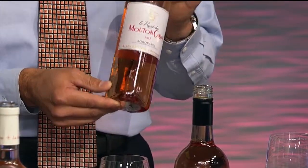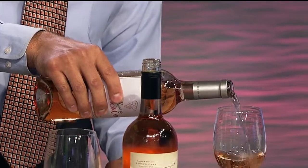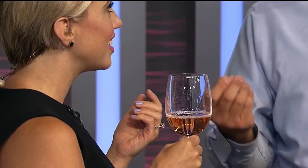The first one comes to us from Mouton Cadet. Now, Mouton Cadet is a French vintner that's located in Bordeaux. And this particular wine is a blend of Merlot, Cabernet Franc, and Cabernet Sauvignon. So I'm going to put a little in the glass for you. What I'm going to ask you to do, Heather, is give this a little swirl. When you swirl a wine, you kind of liberate some of the compounds that give us the aromatic flavors in the wine. Give that a little sniff. Isn't that beautiful? It is, and it smells sweet. It smells sweet because you're catching aromas of raspberry, strawberry, a little bit of red currant.